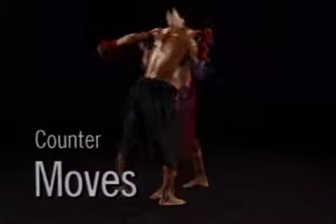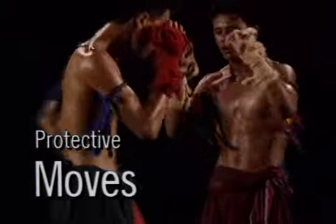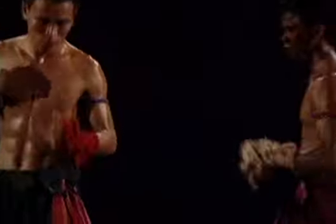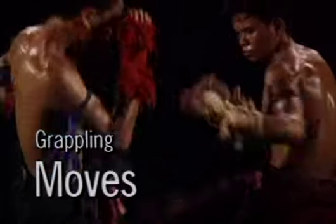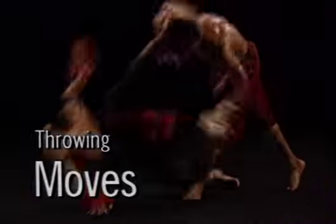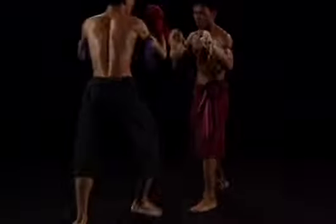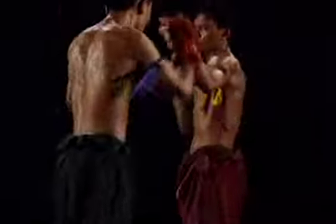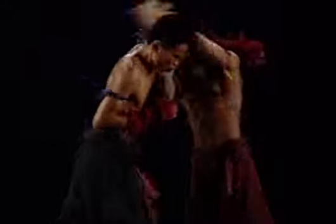Counter moves. Counter-attacking moves. Protective moves. Redirecting blows from the opponent. Subduing moves. Grappling moves. Throwing moves. To counter-attack, you retreat 1 step and then change to an attacking position. Evade, then attack. Anticipate attack, then attack first. Protect yourself, then attack.